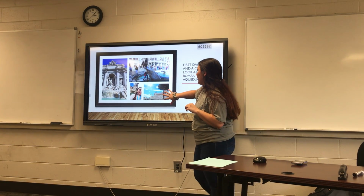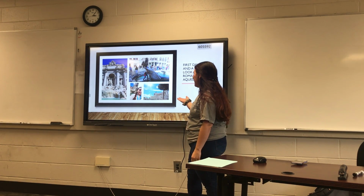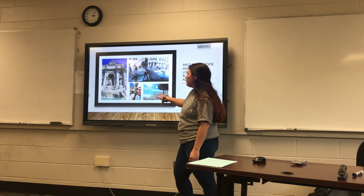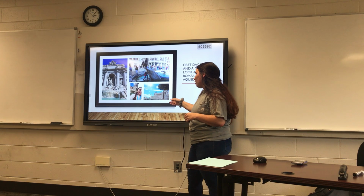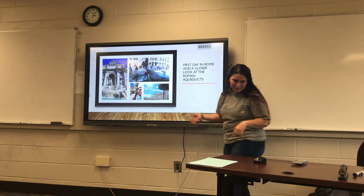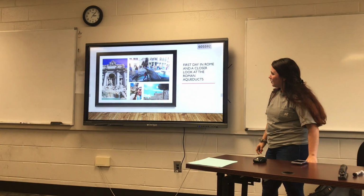This is the wedding cake, the altar of, I think her name was like Patricia or something, but it was Mussolini's wife. And it's the only building that looks different in Rome. It's made out of a different material. It's made out of marble, and nobody who's from Rome likes it because they didn't like Mussolini. So that was our first day.